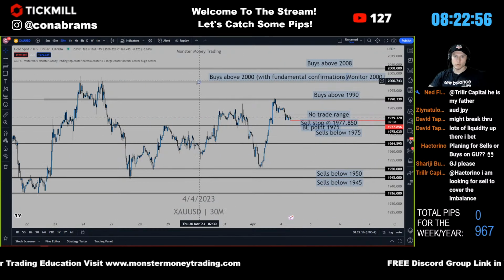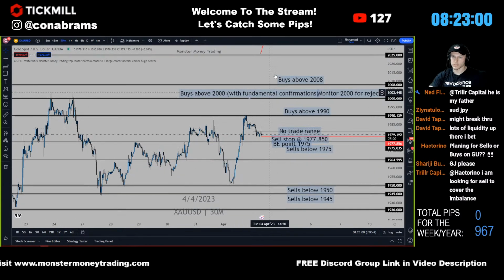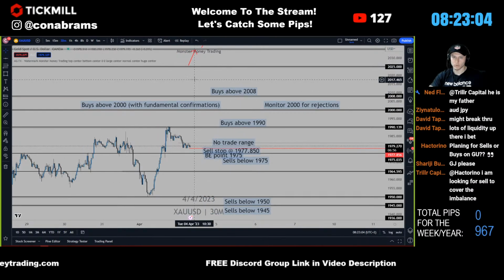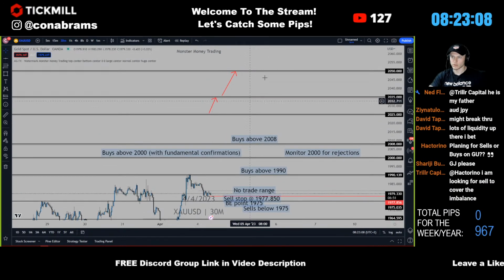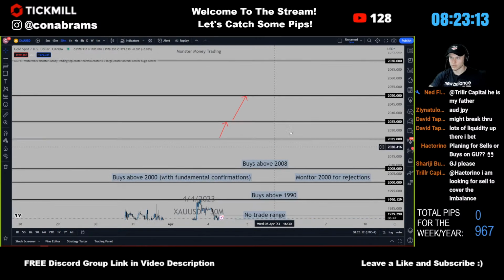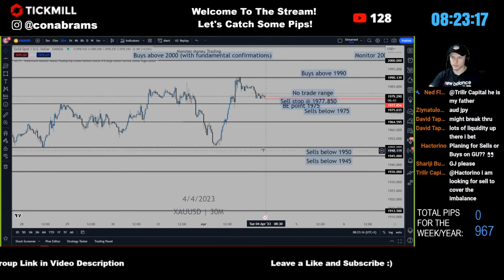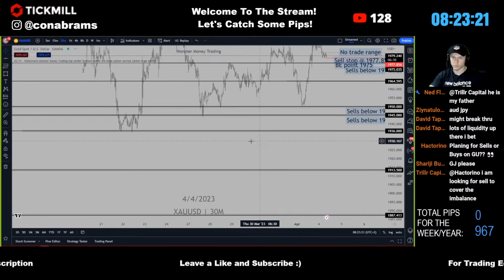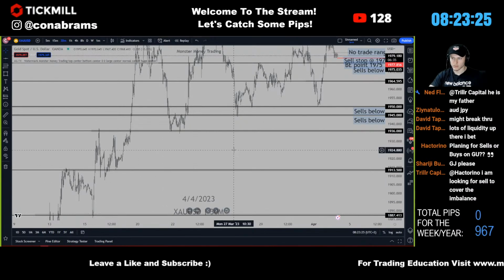I'd probably wait for breaks above 2000, and if we got fundamental confirms, fundamental catalysts to continue moving bullish on gold, then we can look to move up targets like 2050, 2070. Otherwise, breaks below 1935 to correct some of that move from the Credit Suisse move down to like 1890.